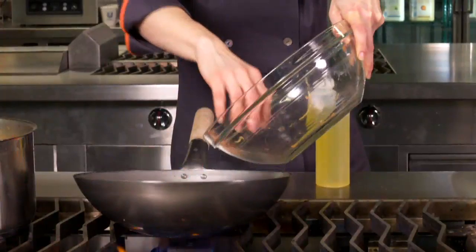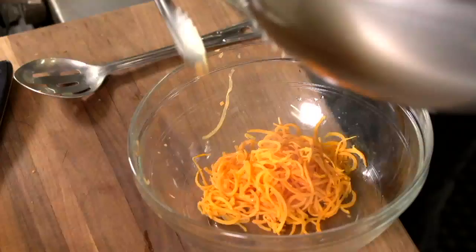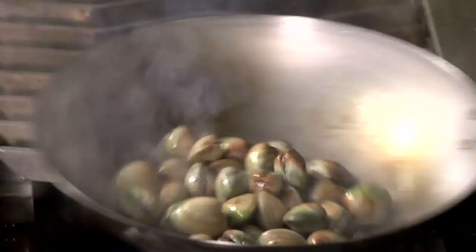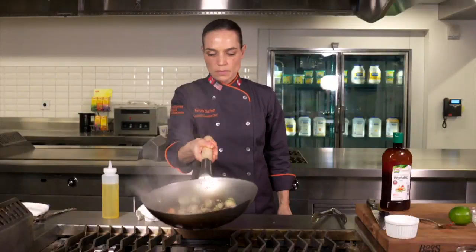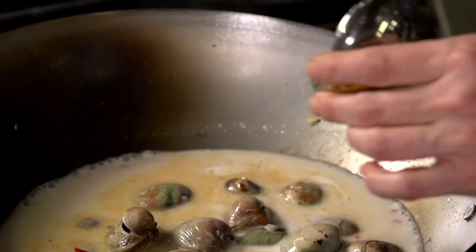Add the sweet potato noodles. Stir frequently and cook just until tender. Remove from the wok and set aside. In the same wok, add a little oil, add the clams, turn the heat to medium, add the garlic, ginger, and chopped chili pepper. Add coconut milk and non-professional liquid concentrate base.